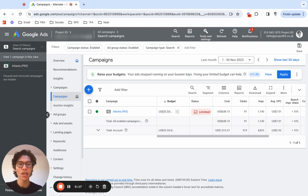We're getting leads in the sort of $30 to $35 a lead range, which is good, particularly as Google LSA is charging over $50 a lead at the moment. So Google Ads can be a really, really effective way to get much lower cost leads, but good quality leads as well. So this particular client is based in Atlanta.